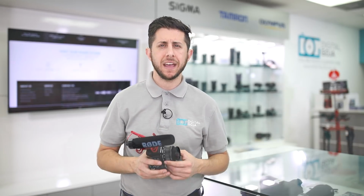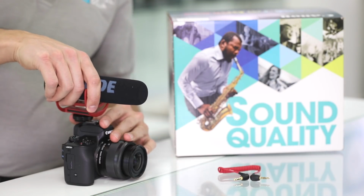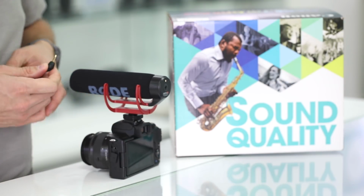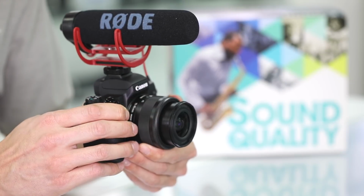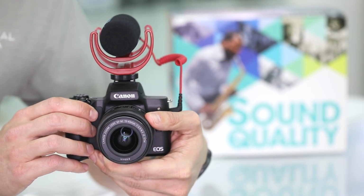You do have 4K video at a crop, but also they've teamed up with Rode to provide you with an extremely good on-camera microphone. So if you're just getting started on YouTube and looking for a complete package to get your content out there, take a look at the Canon EOS M50 video creator kit.